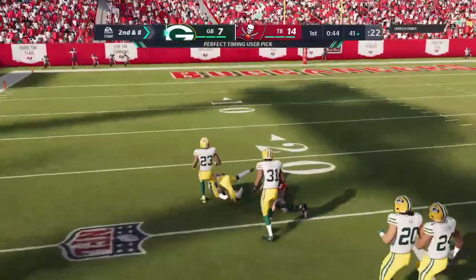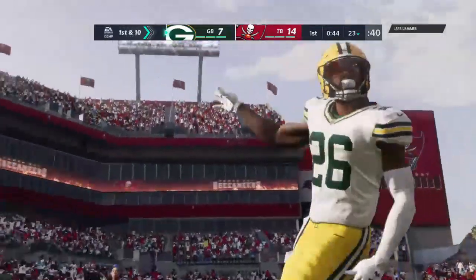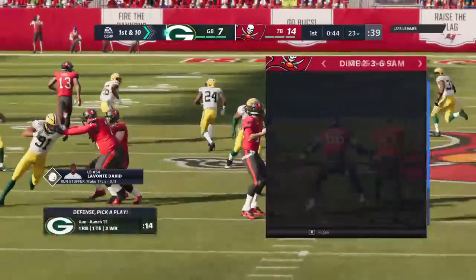Into a double team, and it's intercepted. Picked off by Darnell Savage. And his guys are going to get the football at the 23-yard line.